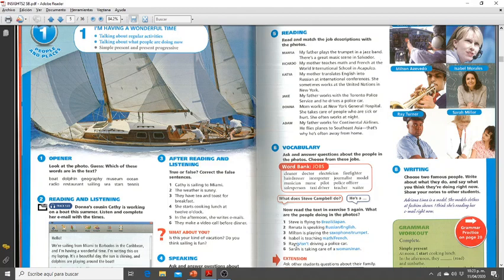Number 5. Ray is or isn't driving a police car. At this moment, no, Ray isn't driving a police car. 6. Sarah is taking care of a. Look at the picture. Very good. Of a woman. Excellent. Now we're going to do the next activity.